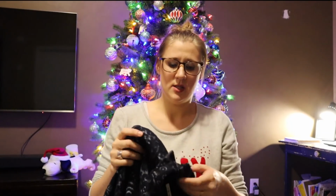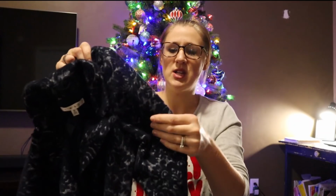All you have to do is put the word Cabby and those 3 digits into either eBay or Poshmark to look at your comps, and it will show you most likely, almost always, the exact piece, and then you can see exactly what it's selling for. So the comps on this were fairly decent. I paid $2.50 for this jacket, and I actually think it's really lovely.